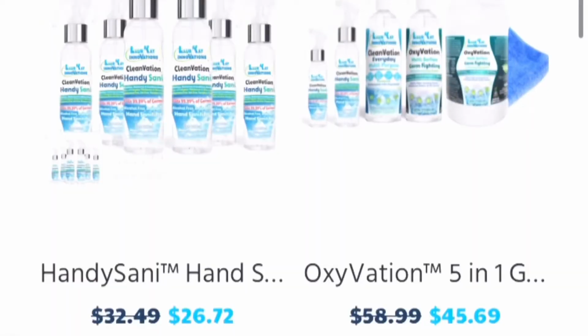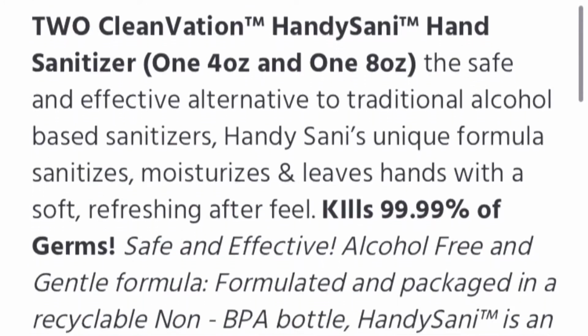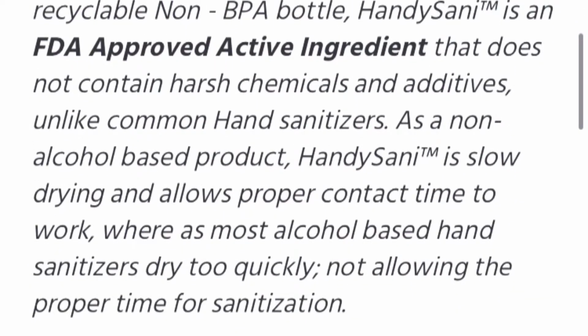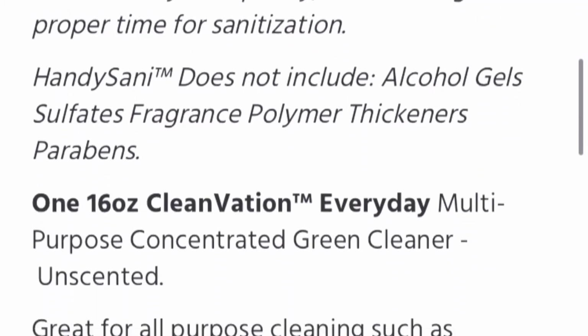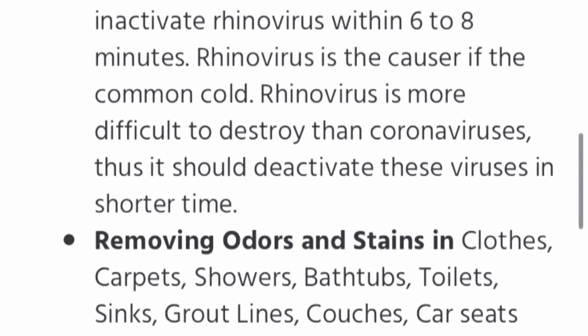I'm going to read through the ingredients to see if there's anything crazy. It says it's made with the power of hydrogen peroxide. Oxy Variation is an environmentally responsible multi-use cleaner that removes stains, fights germs, bad odors, and cleans, powerful enough to fight germs with its gentle lavender scent. Ooh, I like the smell of lavender.